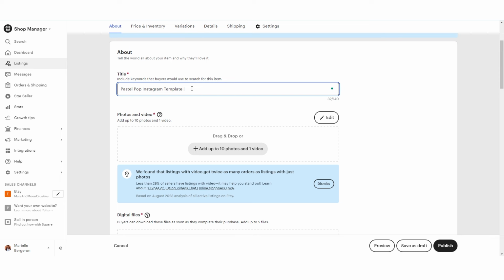I also want to make sure that I let people know that it is a Canva template. Now you may want to add other text about who this might be for. You can say cute, girly, pink Instagram post. I could call this a digital download.